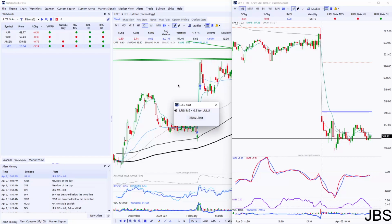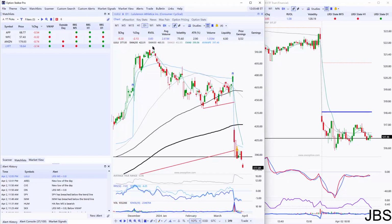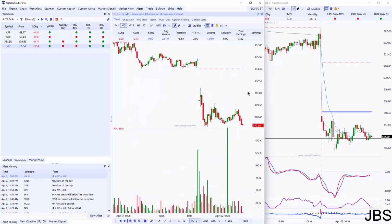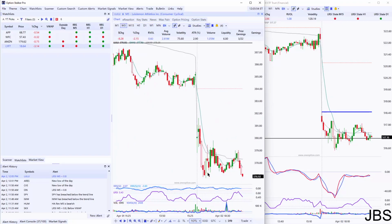Let's go over some picks that we can look at for today. Because of my bias, there's not a ton of picks that I am liking. Let's look at this Lulu alert over here. Let's see if something is setting up. This is a nice move from Lulu. I think it's going to have another leg lower, so we're going to check on that in a minute.